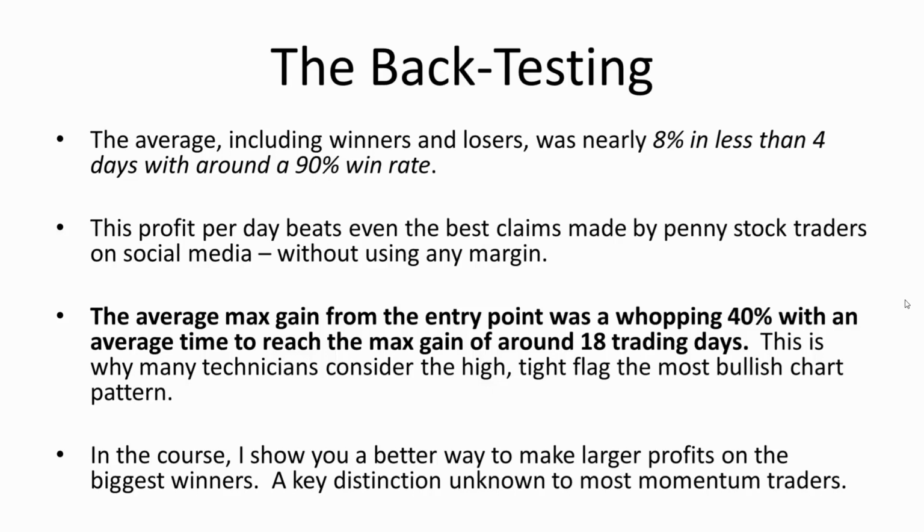So if you want to just sort of go for the home run every time, I don't believe that's a good idea, because a lot of times it won't make it to your target. It'll hit a stop loss point, and some people feel like, oh, I'll just hold on to it until it makes it to my target.